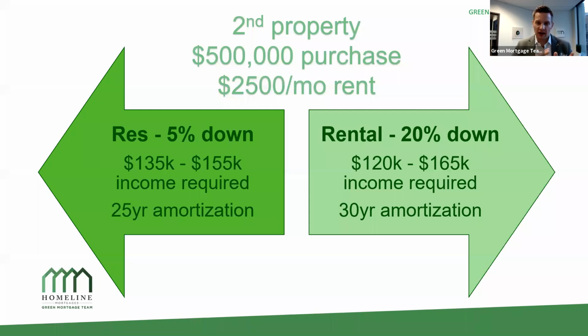Generally speaking, the strategy of buying a residence with 5% down, turning it into a rental, then buying a next residence with 5% down and turning that into a rental later on and repeating it is generally only a strategy that we find young professionals with high incomes are doing. So if you have a low amount of liquidity because you haven't had enough time to save up and build your net worth, purchasing a residence and then converting it to a rental and purchasing another residence is just a way of getting into the market a bit faster than sitting and waiting around until you have 20% saved up.